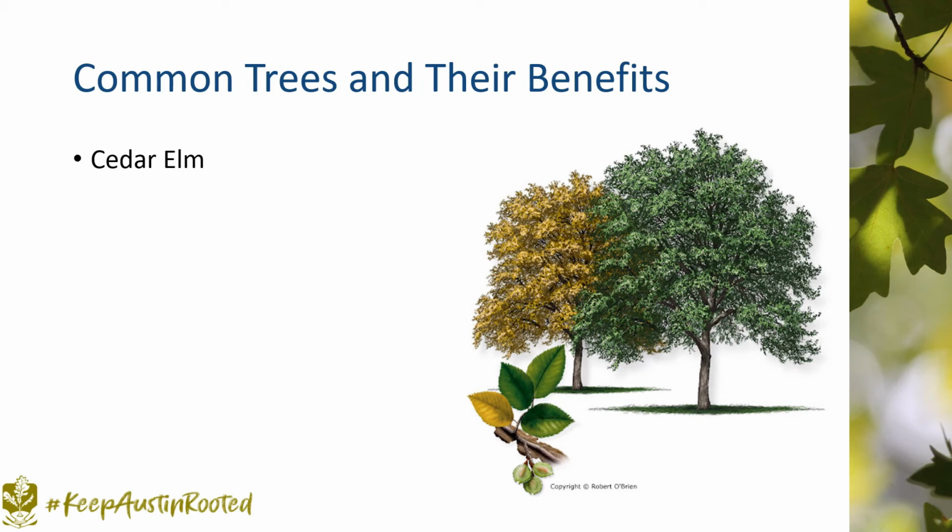Cedar elms are easily identified by the coarse, light-colored bark and small leaves with slightly unequal bases. The branch architecture is distinct, with branches often curling under themselves, creating a canopy shaped like an upside-down basket. These trees get a brilliant gold fall color before losing their leaves. Cedar elms are especially drought tolerant, making them an excellent choice for a shade tree.